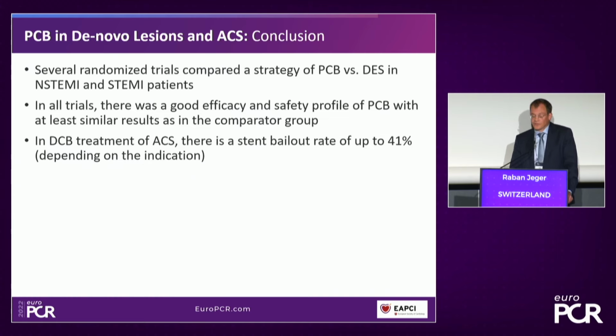So I already come to the conclusion. I've shown to you that there are and were several randomized trials comparing a strategy of paclitaxel coated balloons versus DES in ACS patients, in non-STEMI and STEMI patients. In all these trials, there was a good efficacy and safety profile of paclitaxel coated balloons with at least similar results as in the comparator group. And it is important to note that in the DCB treatment of ACS, there is a certain stent bailout rate, in some trials up to 41%, depending on the indication.